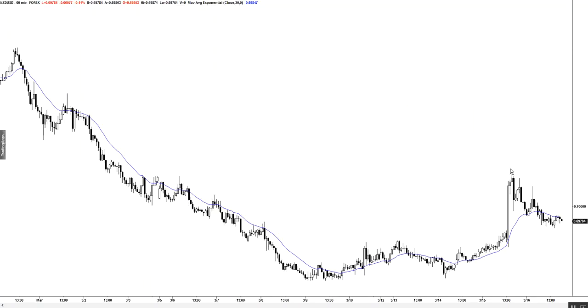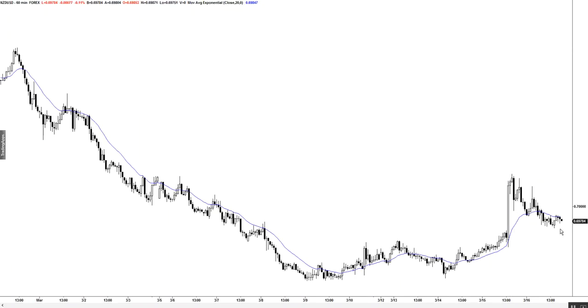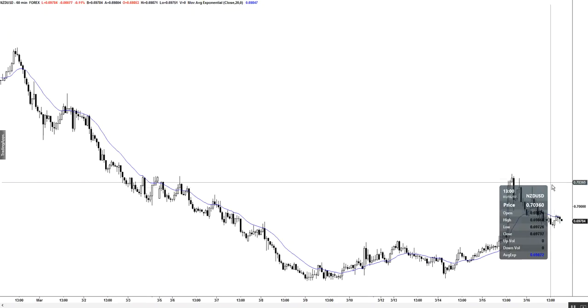And then, here, strong bull. This is the New Zealand dollar. New Zealand dollar versus the U.S. dollar. Strong breakout, holding below this low. Looks like a leg in a trading range, so we'll probably test up here at some point.